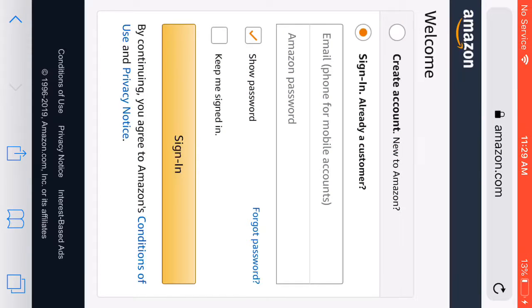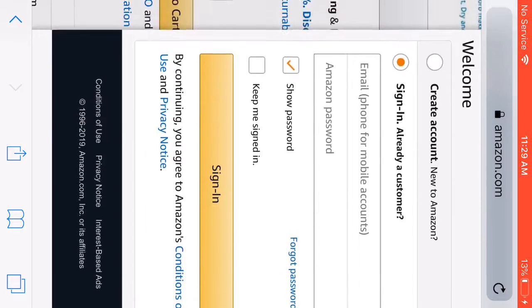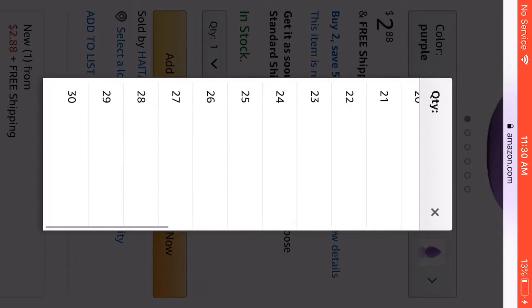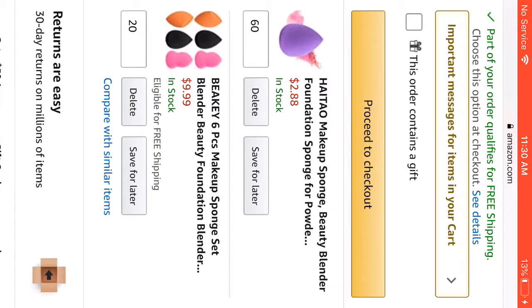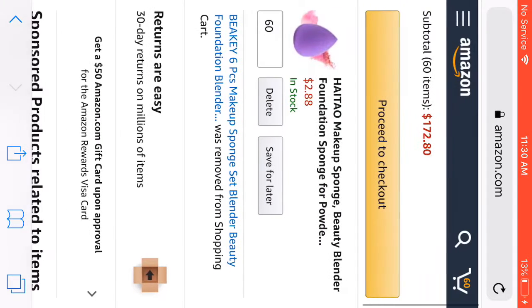Like I said, I put 30. Of course, you have to sign in or create an account. There are some places where you can check out as a guest. I could have sworn you could check out as a guest on Amazon, but I guess not. But I've always had an account because I've had Prime, so let me know if y'all remember that too, because I could have sworn you could have checked out as a guest.